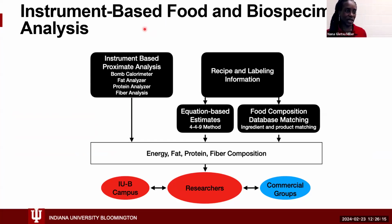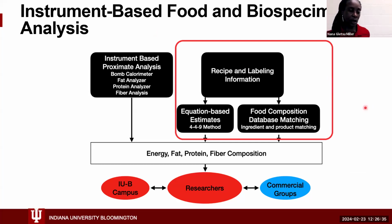this is some of the plans that we have upcoming. So we would like to develop further our ability to use instruments to analyze foods and biospecimens in our lab. So generally, when people are calculating information on energy, fat, protein, and fiber in foods, they use equations. The equation, namely, is the 4-4-9 method, meaning 4 calories in carbohydrate, 4 calories in protein, and 9 calories in fat. And based on the recipe, they're able to calculate the energy content of that food.